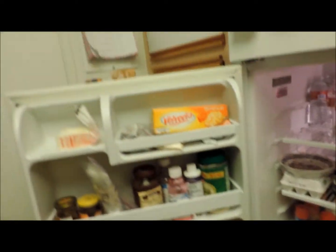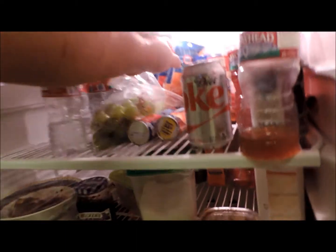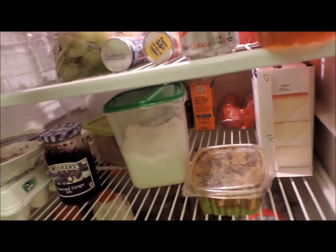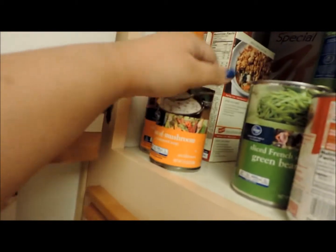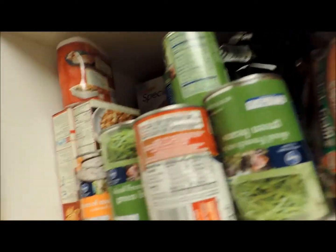Sour cream, excuse the state of our fridge. Where's the shredded? There it is. Shredded cheese. I'm probably making you guys so sick by going like this constantly. Cream of chicken. Let's get cooking.